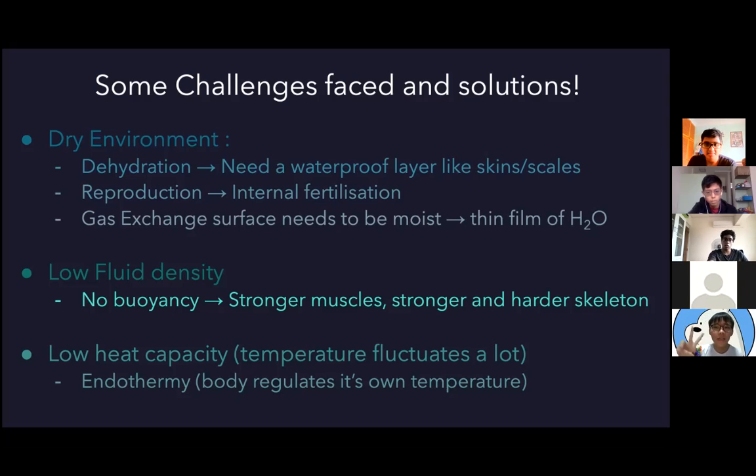The second challenge that they face is that air is much less dense than water. What this means is that air is less able to provide a buoyant force, which means it's less able to support the weight of the animals, unlike water. So the animals must develop stronger and harder skeletons and muscles so that they are able to support their own body weight. And for this reason, many aquatic animals are much larger than terrestrial animals.